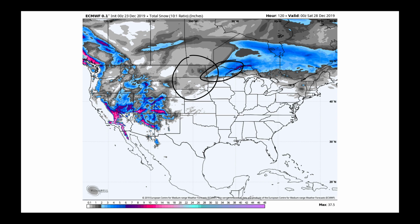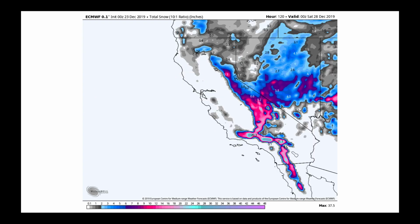But let's zoom in and take a look at what we are anticipating here over the southwest, because in and around California, now the elevations are relatively high here, but the potential exists for between 6 inches and in some locations well over 1.5 feet of snow here in the mountains that surround the LA basin and also around the San Joaquin Valley, those mountains in that region. So we do have the potential for grabbing quite a bit of snow.